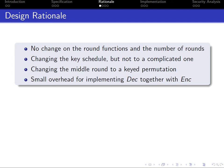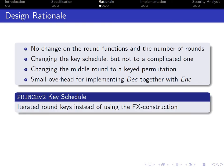For the key scheduling, we restricted ourselves by the requirement of limiting the overhead of implementing decryption on top of the encryption. This implies that a complicated key update is not a proper choice, but a simple, up-to-date constant, and periodic key scheduling is the best. As we explained, in Prince, to overcome this criterion, they used the alpha reflection property. In Prince version 2's key scheduling, we opted for one of the simplest possible options, iterated round keys.